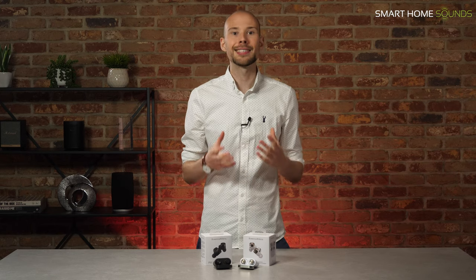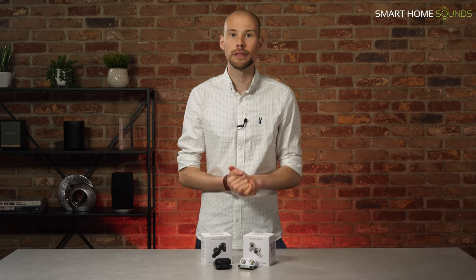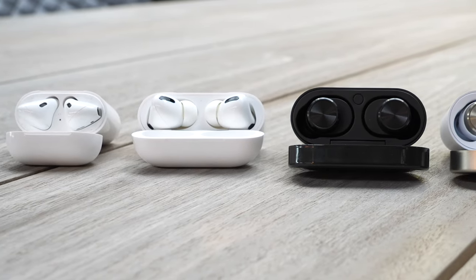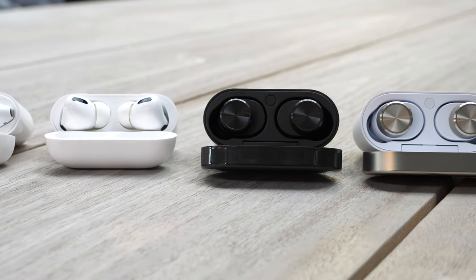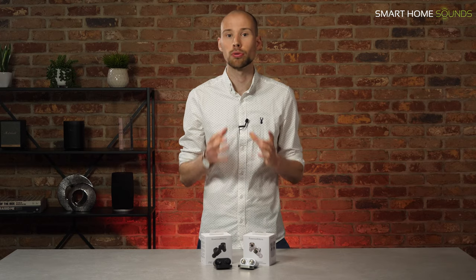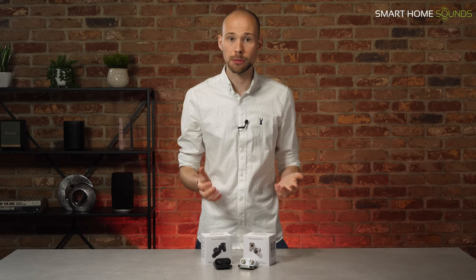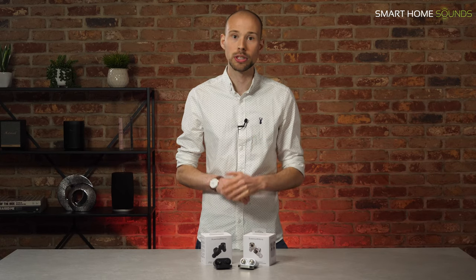So if you're looking at a set of premium earphones at this price point of around £200 and above, the chances are you're already considering the Apple AirPods or AirPods Pro. So for me, the PI5 are 100% the better option when compared with the normal AirPods. I actually think that the sound performance and noise cancellation are very similar to the AirPods Pro. So therefore, you're looking at paying an extra £50 for the AirPods Pro, which is only worth it if you're set on sticking with the Apple ecosystem, which if you are, you wouldn't be watching this review anyway.